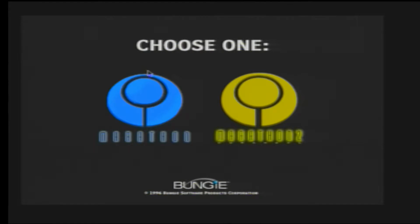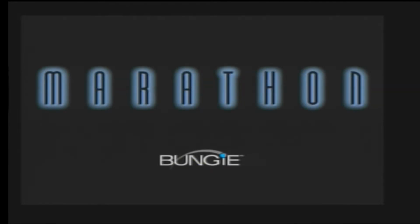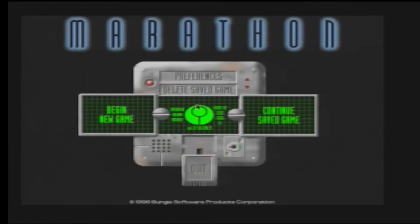Here we go. So this is Marathon. So we've got choice of Marathon and Marathon 2. So let's just load up the old Marathon. If you've never played Marathon before, you can get free versions of it. It's basically open source now. Bungie have open sourced it, and all the maps and stuff are available on their website. And it's worth playing, especially if you are into Halo, because a lot of the mythology that led on to Halo started here. So you can find quite a lot of stuff that is very reminiscent of Halo, and even things that you could consider kind of to be backstory to Halo.